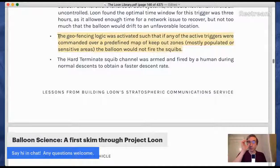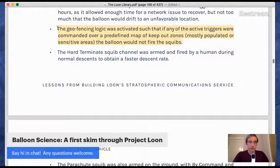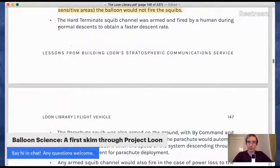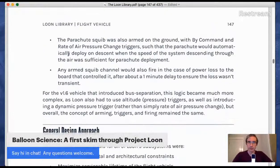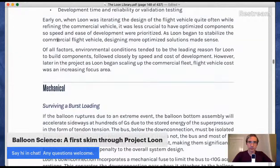So apparently Loon's logic was to just terminate if it was outside of particular zones. The French used to do a different process, which was when connection would be lost from the ground, it would just never cut down. They figured a slow descent in 2 months would be better than dropping it on someone's, well, on population. Good stuff. We'll come back to this some other time.